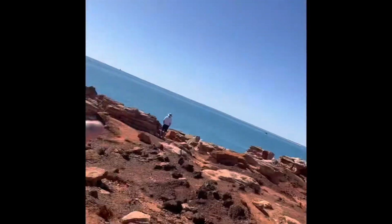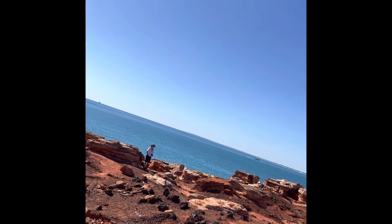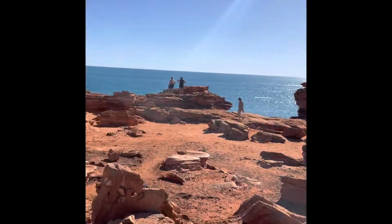They reckon all around the waterfront here, and right up the west coast where all the rocks are exposed, there's dinosaur footprints in there, so who knows.